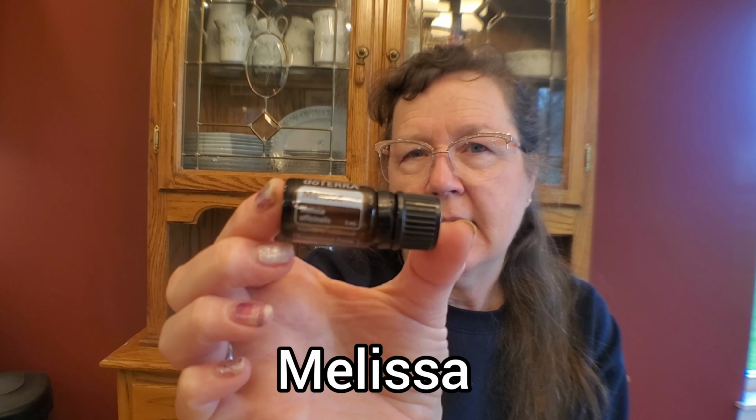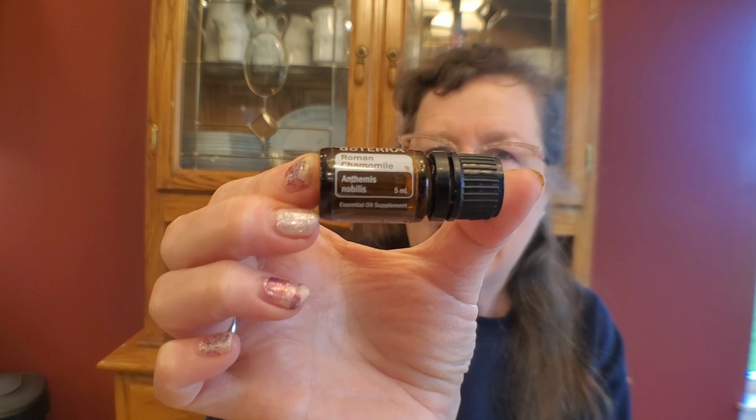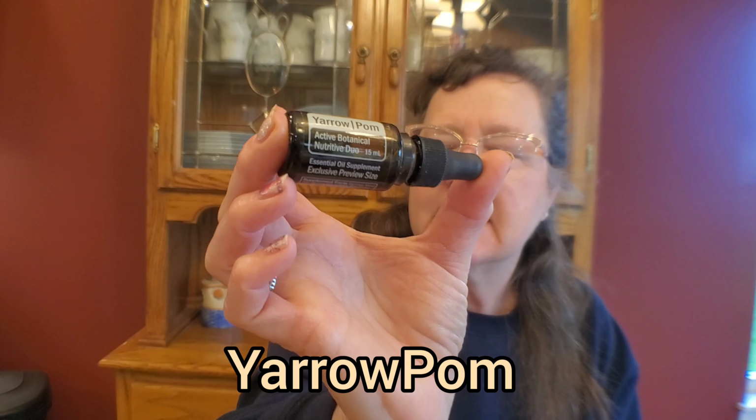Melissa has a lot of antihistamine properties. That's one of the characteristics of Melissa oil, as does Roman chamomile, which is very calming and soothing to the skin, to the stomach, to the mind, and to the parts of your body that create those histamine responses. Yarrow pom is another oil that has antihistamine properties that you could use. So there are a few natural remedies that will help you during this time of seasonal challenges.